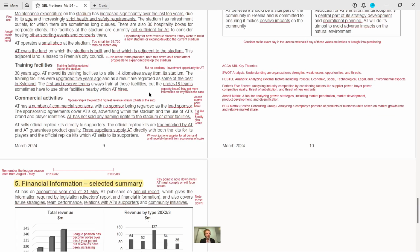The training facilities, on the other hand, this is the interesting thing, they've invested 30 years ago in new training facilities and they were upgraded 5 years ago. So these are some of the best to actually attract talent.